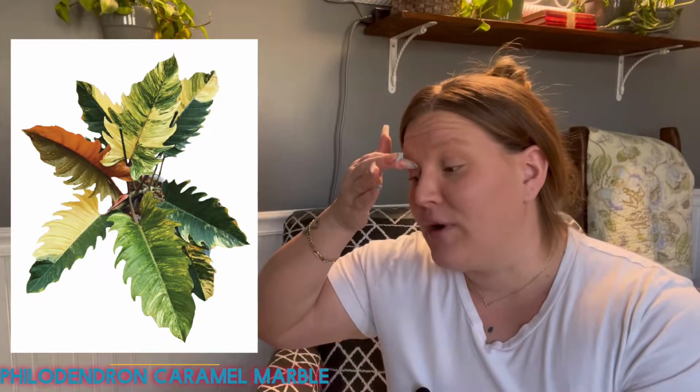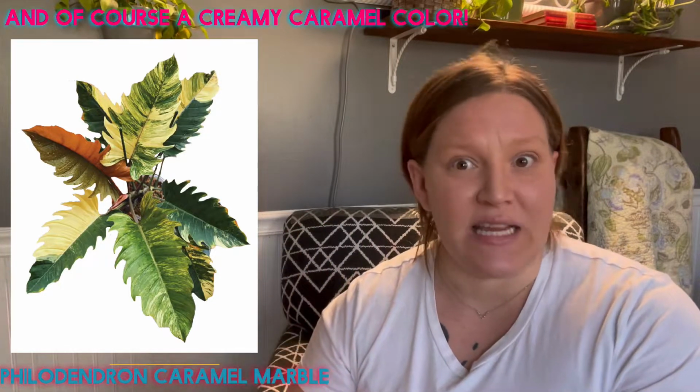Now this plant is a very wide-leaved plant and it kind of has little jigsawed sides to it. The variegation is so gorgeous. It has a creamy and green variegation with different shades of green, and with enough light it can also get a sort of pinkish orangey tint to it.